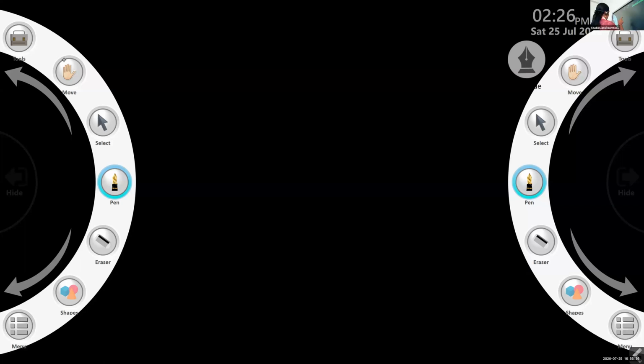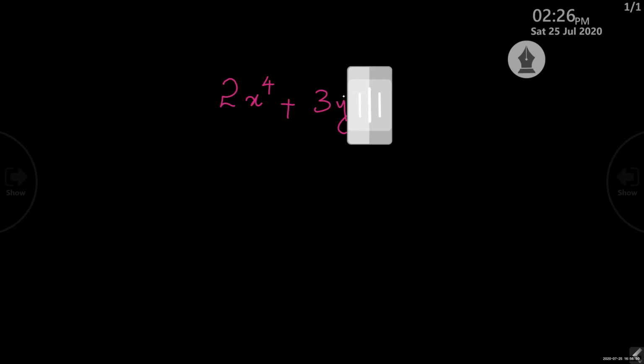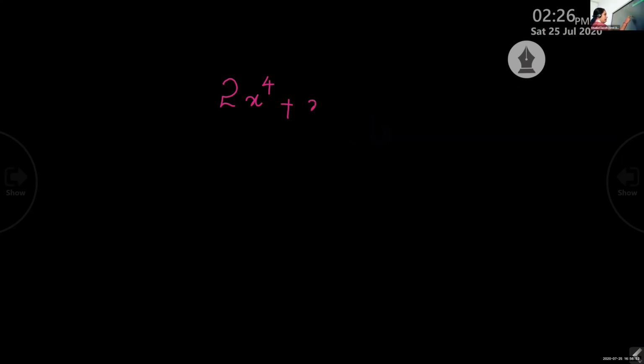Last year we studied expressions. Expression means 2x raised to 4 plus 3y plus 6, all these things. These are algebraic expressions. But a polynomial will be only in x, like x raised to 3 plus 3x square plus 4. So it is a polynomial in one variable.